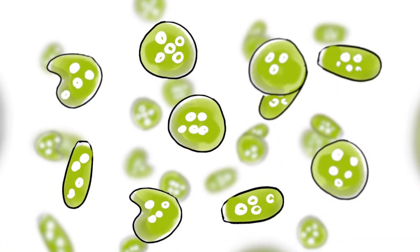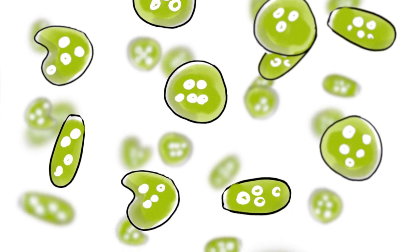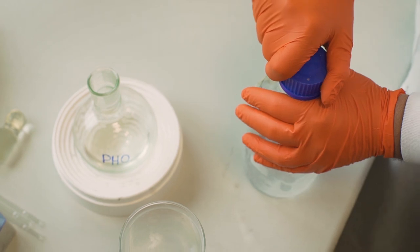Coming back to our stressed out bacteria, they are now full of pearls of polymers and will be dried and mixed with acetone. And then the resulting cocktail will be filtered. So you just told me that this is going to be the last part of the process. We are going to see the plastic, aren't we? The next step that I will show you now is how the polymer crashes out from the solution.